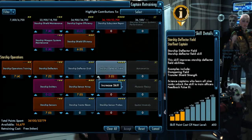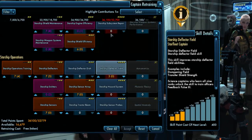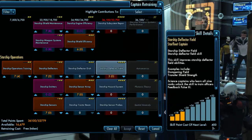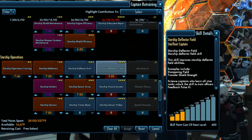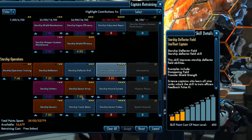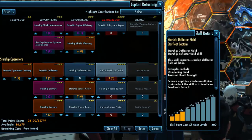I'm going to go a little lighter on the first round of points this time around because you don't have quite as many. In the captain skills, these cost 400 per rank. So you're getting less bang for your buck than you were in third rank. Third rank is actually, the skills in the third rank give you the most bonus for the least amount of cost.